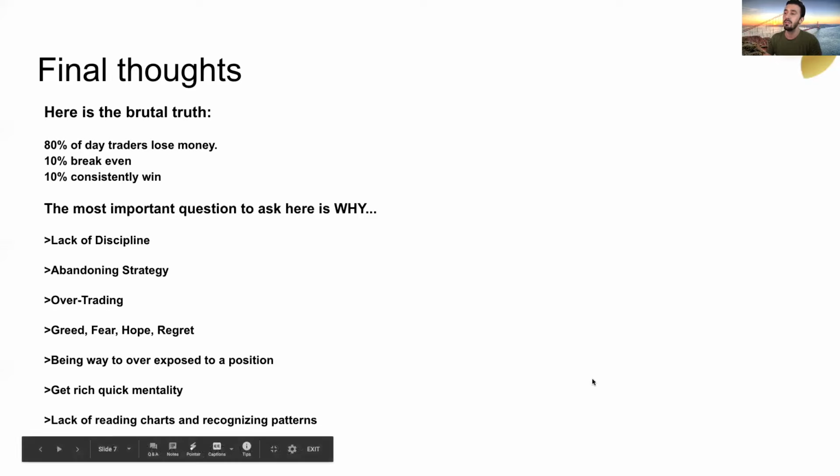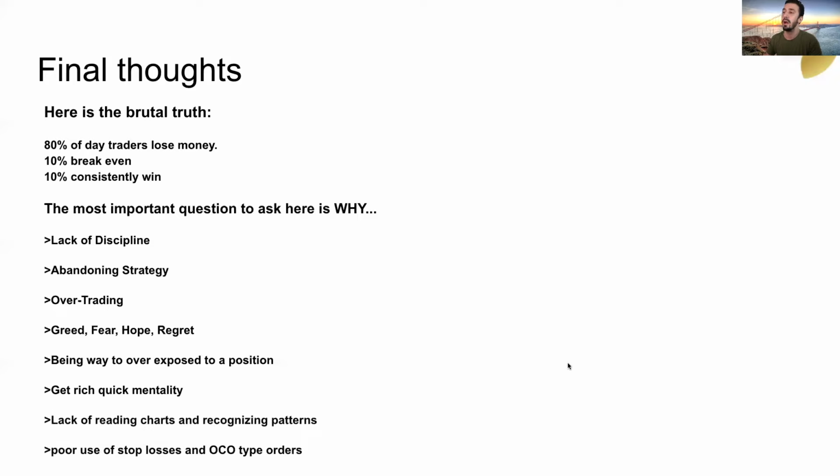Poor use of stop losses and OCO type orders. I'm not going to get into the details of this. We can Google this, obviously, but everybody should know what a stop loss is by now. If you don't know, OCO is one order cancels another, also referred to as bracket type orders. You can Google this yourself and look into it. I strongly recommend using them, especially if you're a beginner.